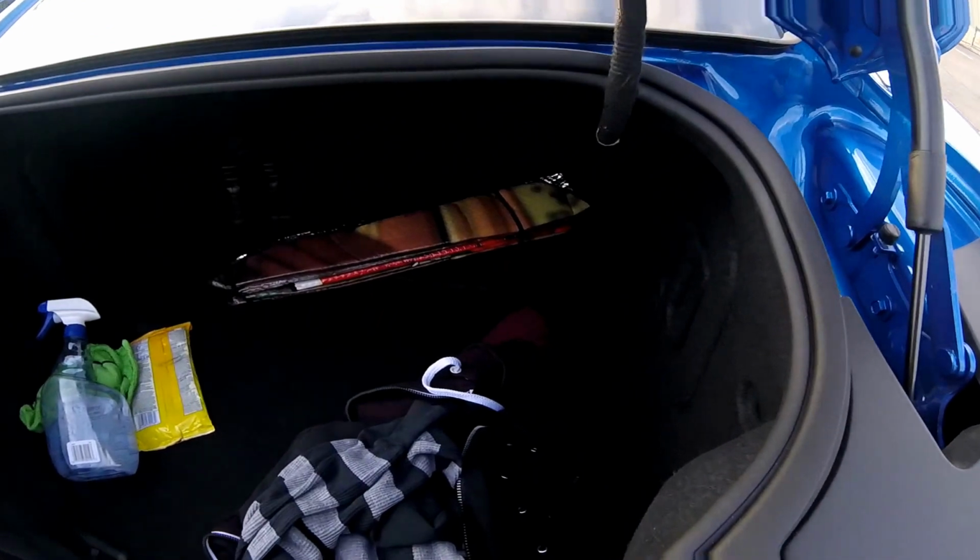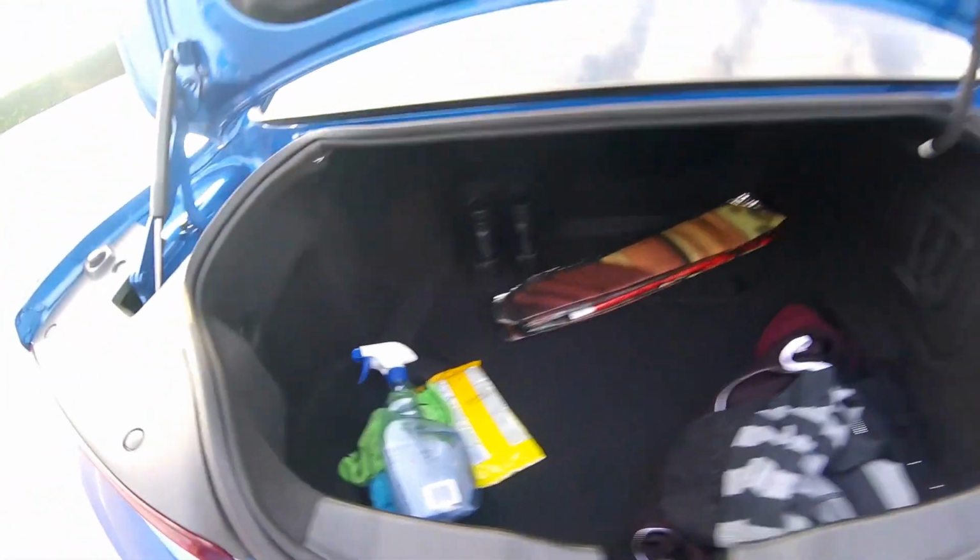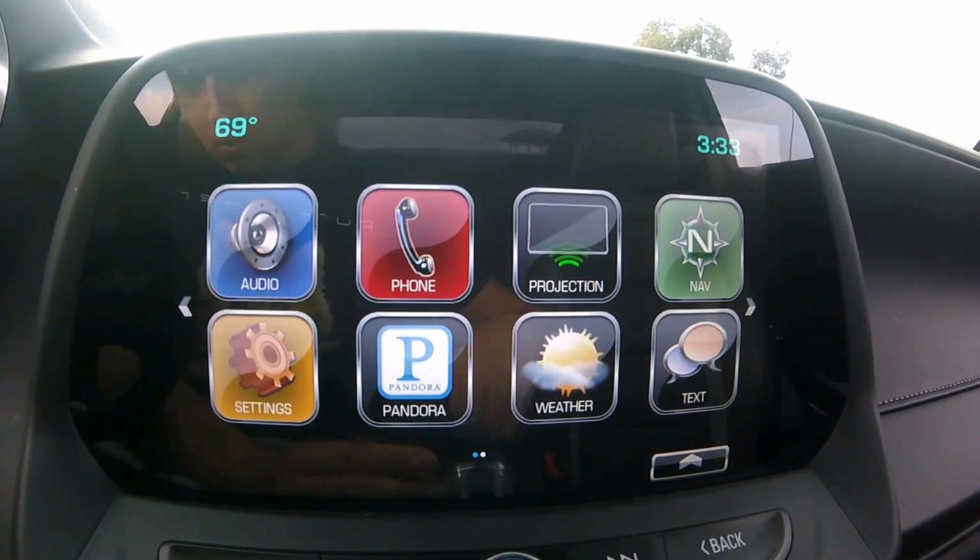Alright, so there's the trunk. Pretty roomy. I was surprised. I wish it was a bigger opening. It's kind of small, but you can fit quite a bit in there. The seats fold down as well.